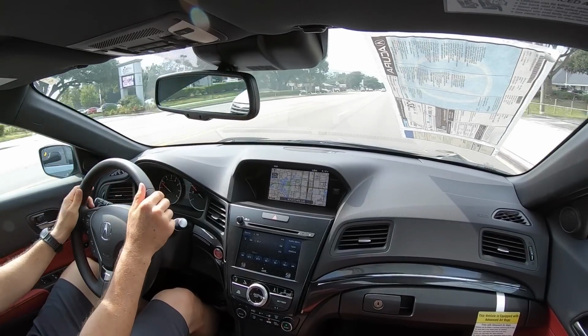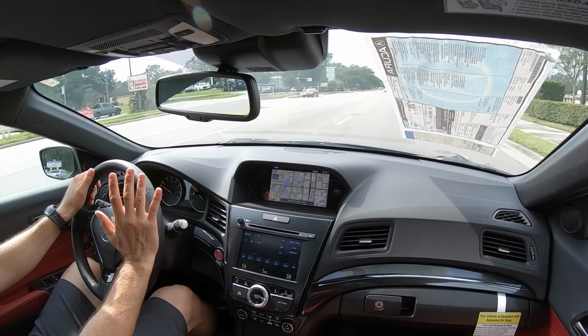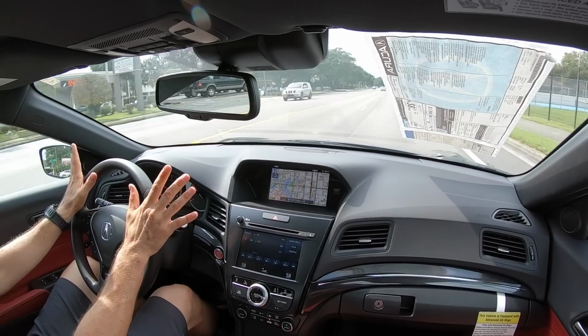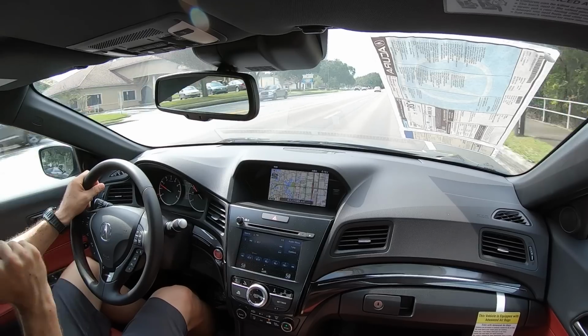All right, guys, driving down the road, I'm telling you, very, very comfortable, very quiet. Seats are great. Acura does some of the best seats, especially in these A-Spec trim models, from the MDX, the RDX, and to this ILX. Very nicely done.